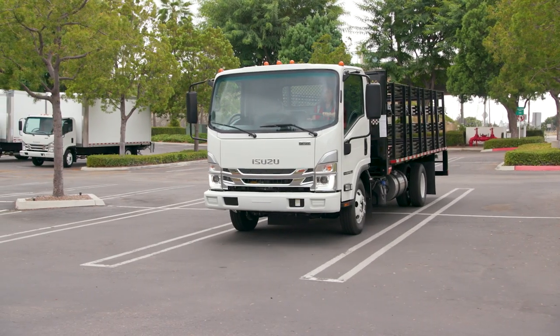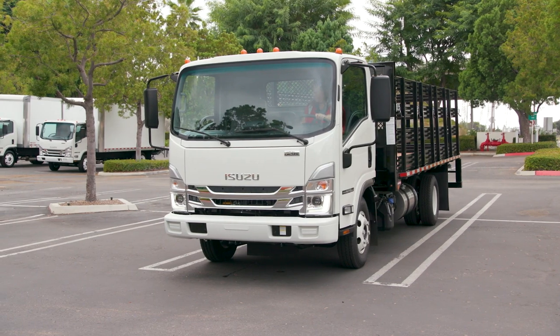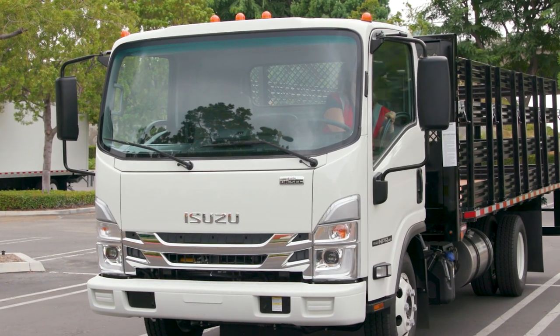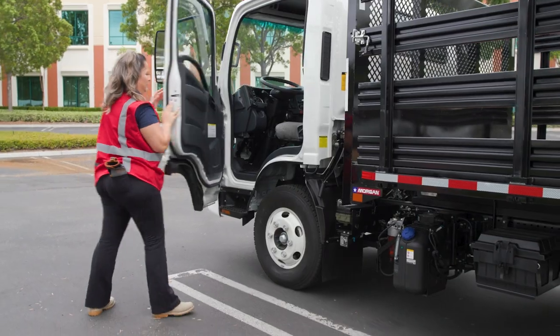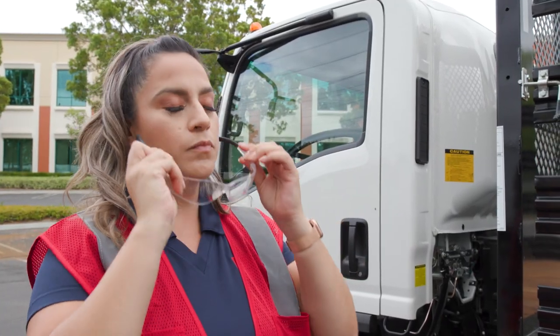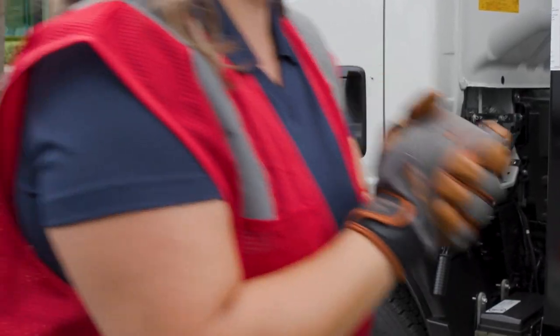Select a safe location to conduct your pre-trip inspection. Park the truck on level ground and away from moving vehicles. Make sure there's plenty of space around the vehicle so you have an open and clear view. Always wear a safety vest when working outside your truck to help others see you. And be sure to wear eye protection and a pair of heavy-duty work gloves.